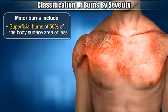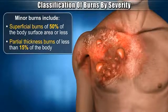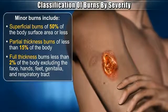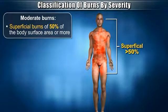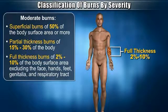Minor burns include superficial burns of 50% of the body surface area or less, partial thickness burns of less than 15% of the body, full thickness burns less than 2% of the body, excluding the face, hands, feet, genitalia, and respiratory tract. Moderate burns: superficial burns of 50% of the body's surface area or more, partial thickness burns of 15 to 30% of the body, full thickness burns of 2 to 10% of the body's surface area, excluding the face, hands, feet, genitalia, and respiratory tract.